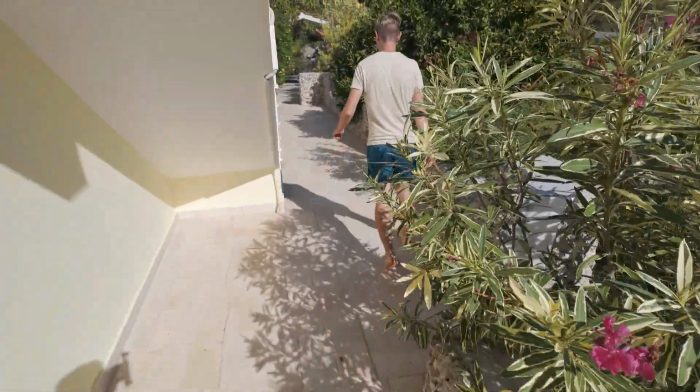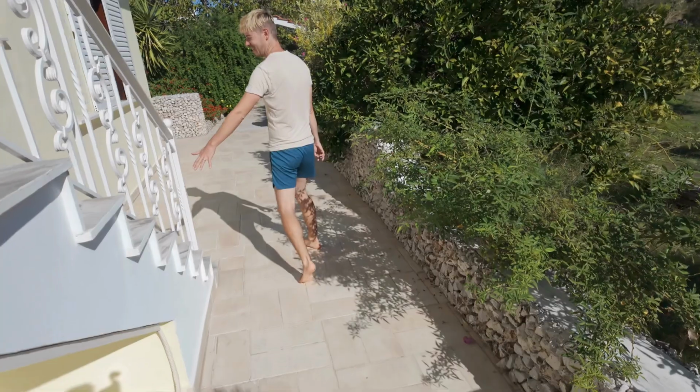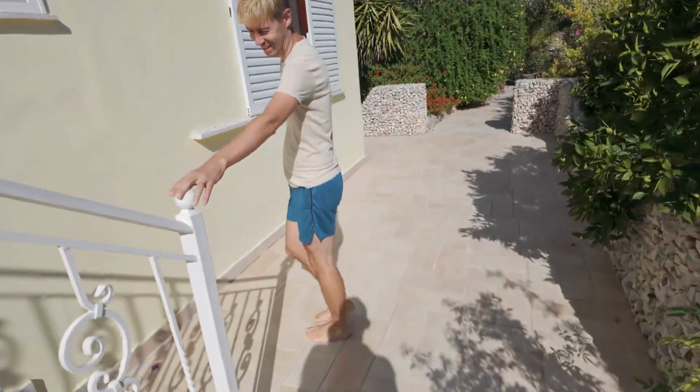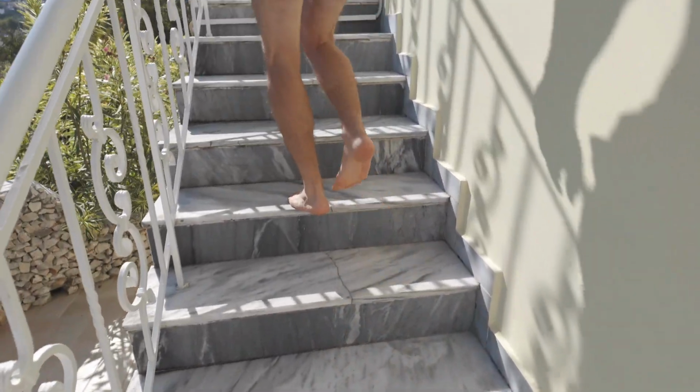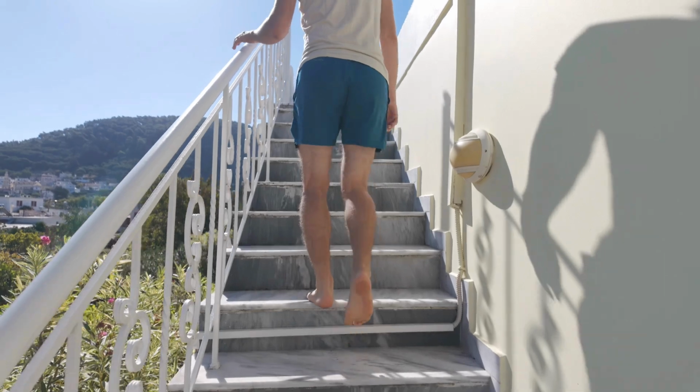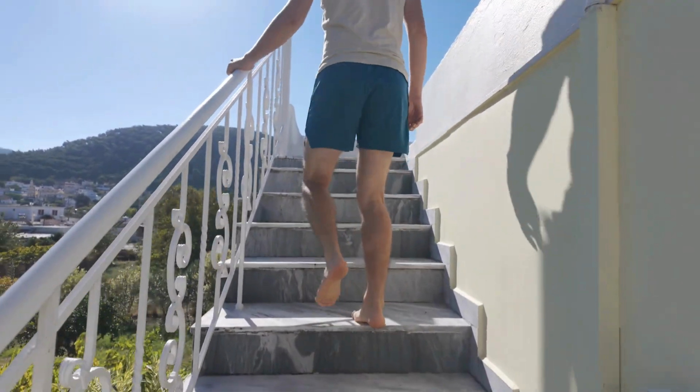This way. This way. There is a staircase here. Ooh. Come, guys. This will be amazing. But it's getting quite hot already.